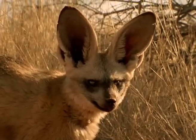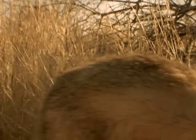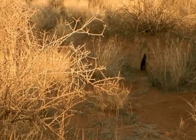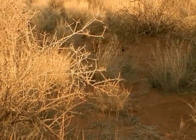They still don't have to search for their own food. Bat-eared fox mothers are very caring. Fanta will nurse her young ones for at least 3 months.